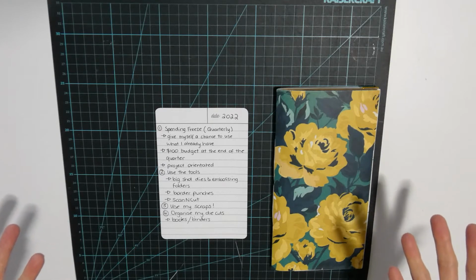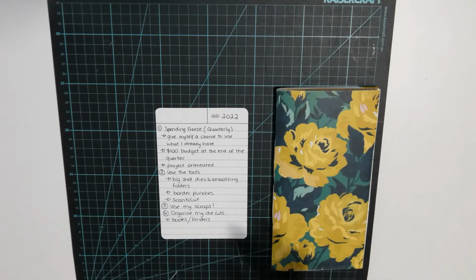I've got a $100 budget that I can spend on crafty supplies at the end of the quarter. I have actually placed an order, so I'm hoping it will arrive today because I would like to show you what I bought. Because I was being mindful with what I was bringing in and what I felt that I needed for my stash.